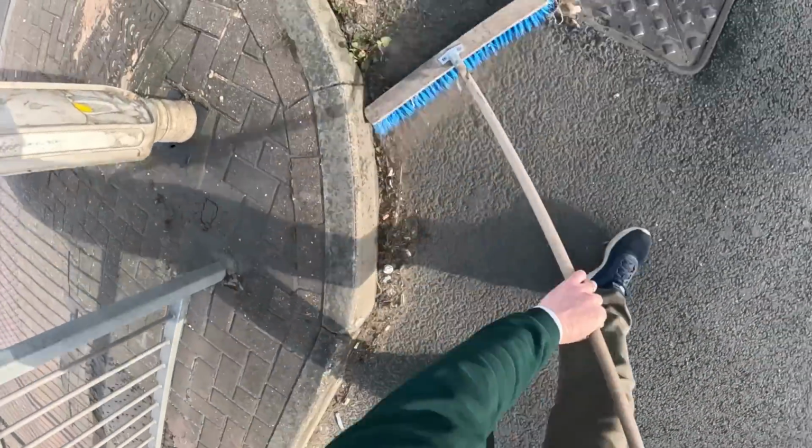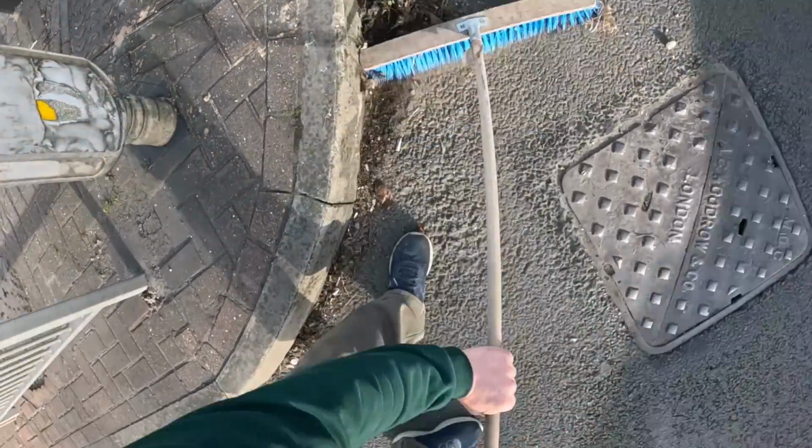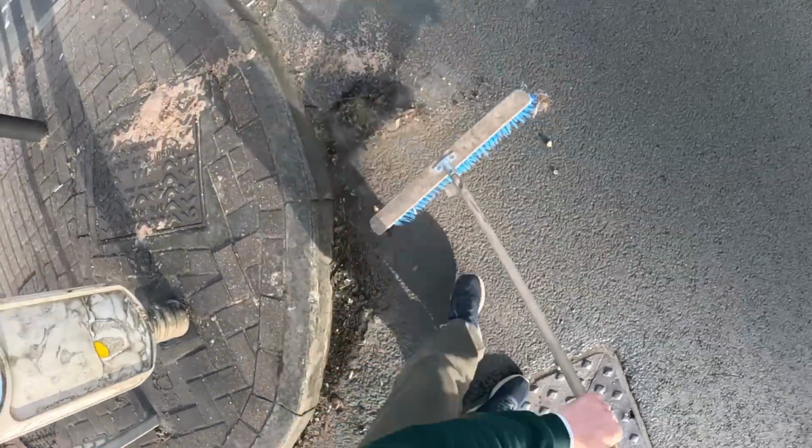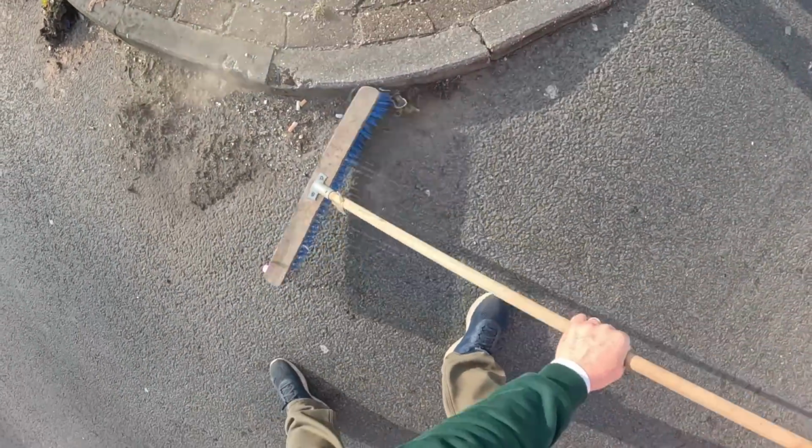Some of it's been here for years though, it's like concrete. It's absolute concrete. Mind these buses so I don't get killed to death.